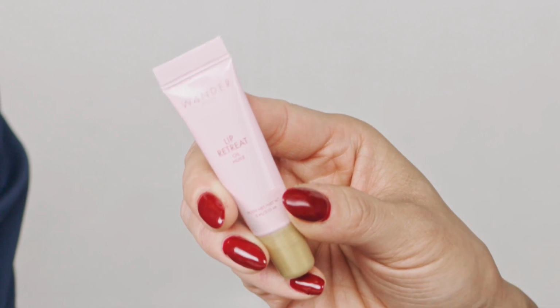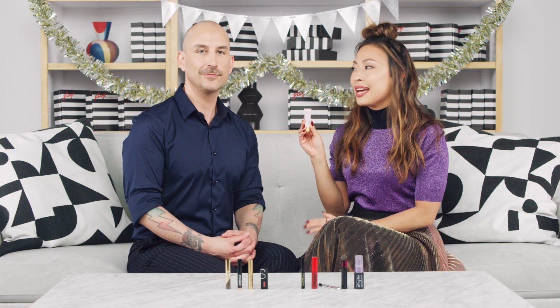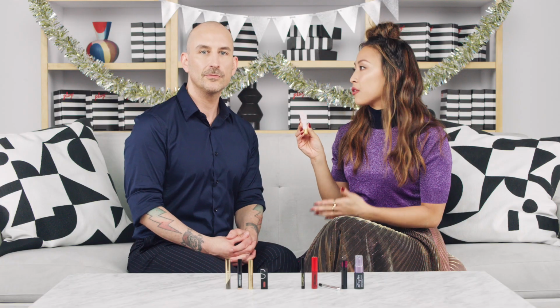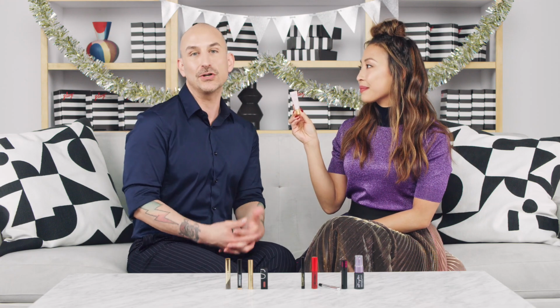And next up from Wander Beauty, we have their Lip Retreat Oil in the shade Skinny Dip. So it's this beautiful nude shade. It has a glossy shine to it. And it has a blend of oils from avocado oil to apricot kernel, and it leaves your lips feeling really moisturized and nurtured. It's treating your lips, but it also looks really good.